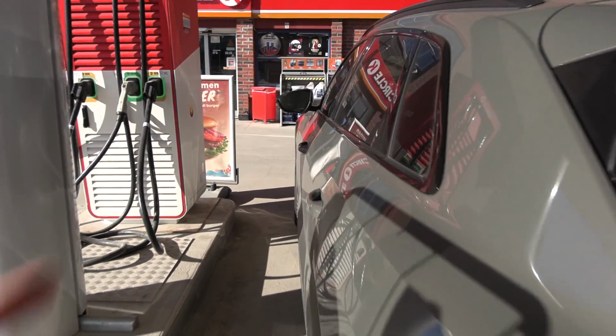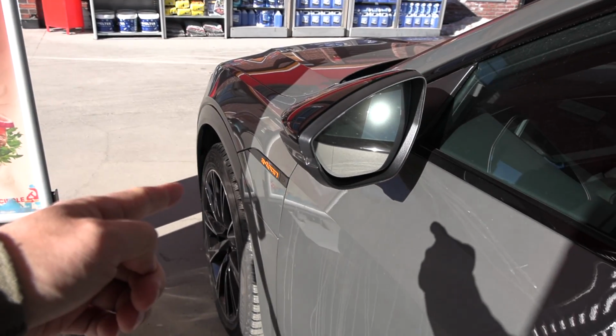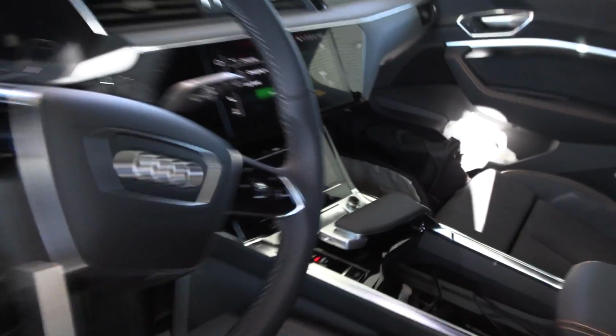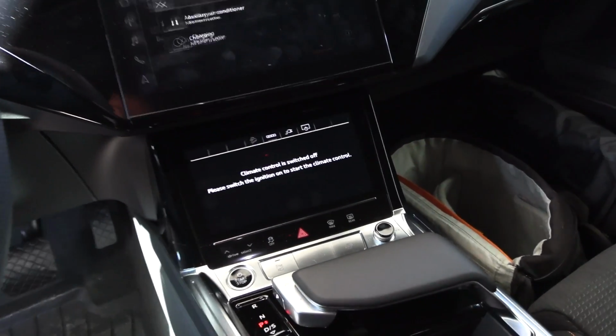You see, for the Audis, the charge port is on the left side, not the right side, the wrong side. This car does not come with the other side. Oh, I forgot. I'm getting used to modern EVs nowadays, where if the car is on, then you can still open the charge port. And here you have to switch off the ignition.